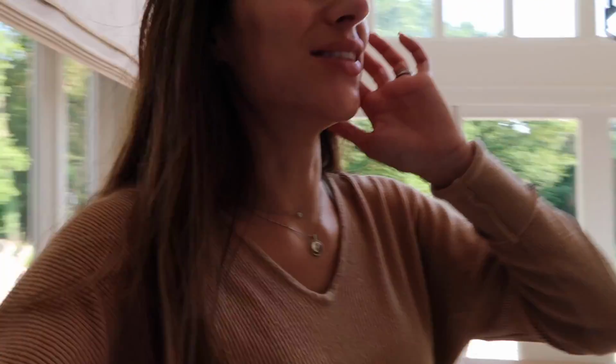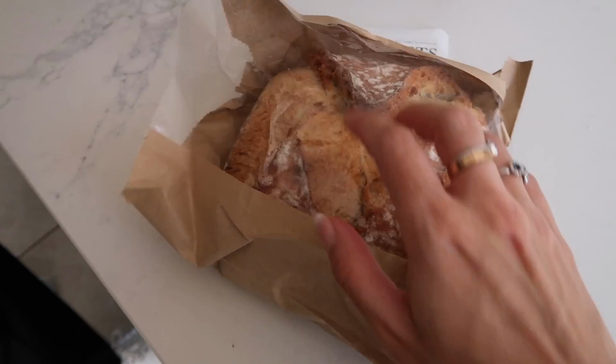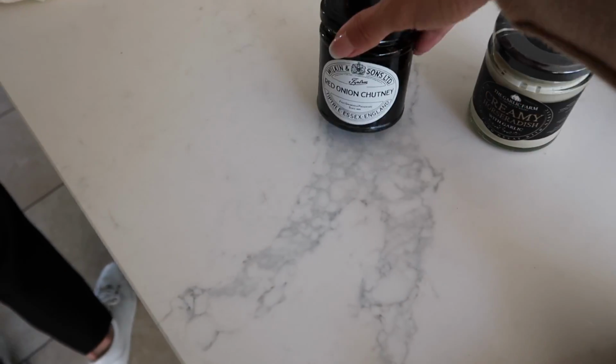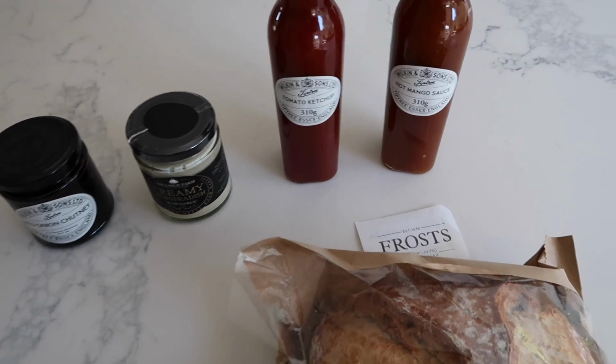Oh yeah, we also got a little Lumi haul, because we're going to try loads of stuff for her. We also picked up some bits from the shop at Frost. We've got some sourdough bread, some red onion chutney, horseradish, tomato ketchup, and some hot mango sauce.